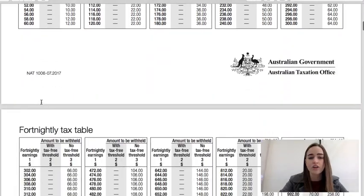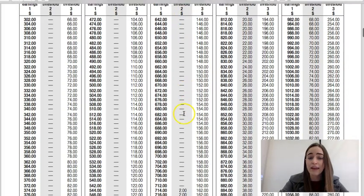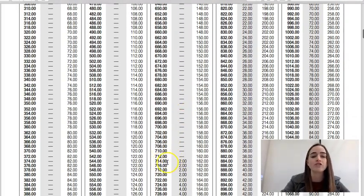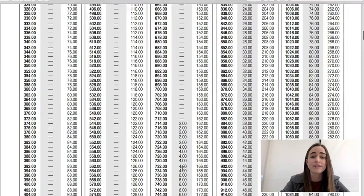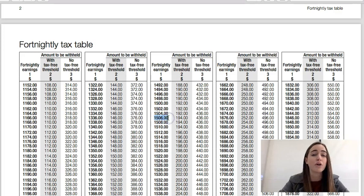So if we have a look down our column, you can see that the with-tax-free-threshold column stays blank. So you're not paying any tax until you're earning $714 per fortnight. So that would be equivalent to your $18,200 per annum. And then we start paying tax here. So you can go down, you can look at your pay slip and figure out how much money you're getting paid. So say you were getting paid $1,506 per fortnight, then you can say, okay, well, I should be paying $194 in tax. So if this is my taxable income, then this is how much should be coming out towards tax before it even hits my bank account.